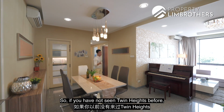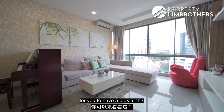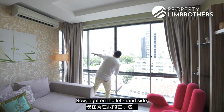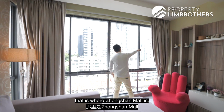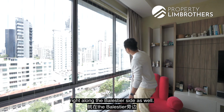So if you have not seen Twin Heights before, this is one of the rare opportunities for you to have a look at these 3 bedrooms right here. I'm going to bring you first to this view because this is fronting towards the entire Balestier Road. Now right on the left hand side, that will link you towards Lavender. Now if you look towards the other angle, that is where Zhongshan Mall is, and you can see a couple of high-rise apartments right along the Balestier side as well.